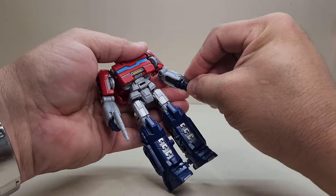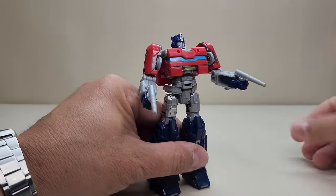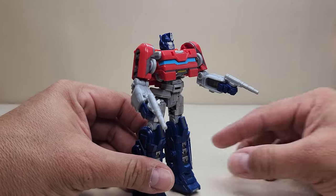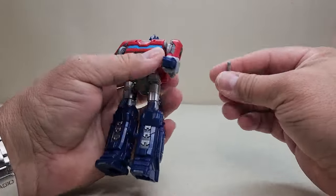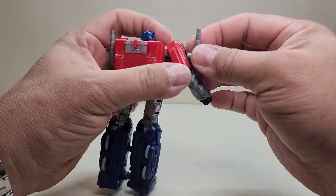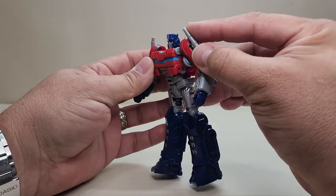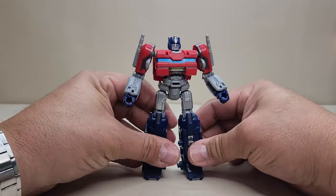And I dig it. I didn't think I was going to like that, but I dig it. You got two little handguns right there. Pretty cool. I dig that. That's a cool little feature, a little play option, whatever you want to call it. It's cool. I like that. It's a neat little play pattern. This is the mainline figure. This one is meant for kids, so for kids to play with. Very cool play option right there to be able to take off those smoke pipes and use them as weapons.